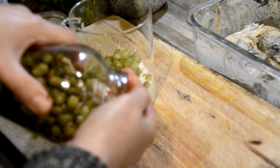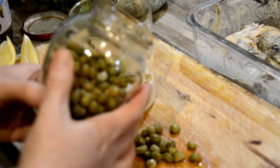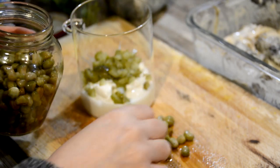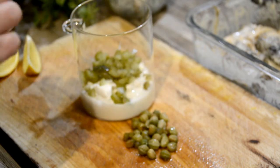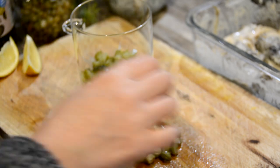Normally you would use capers in a tartar sauce, but I happen to have these. These are my homemade, they're called poor man's capers, but they're actually nasturtium pods. So these are actually fermented nasturtium pods from my garden that I've grown myself. You wouldn't use these if you're in the elimination phase because they haven't been tested by Monash. They're not included in the app. You could stick to capers.